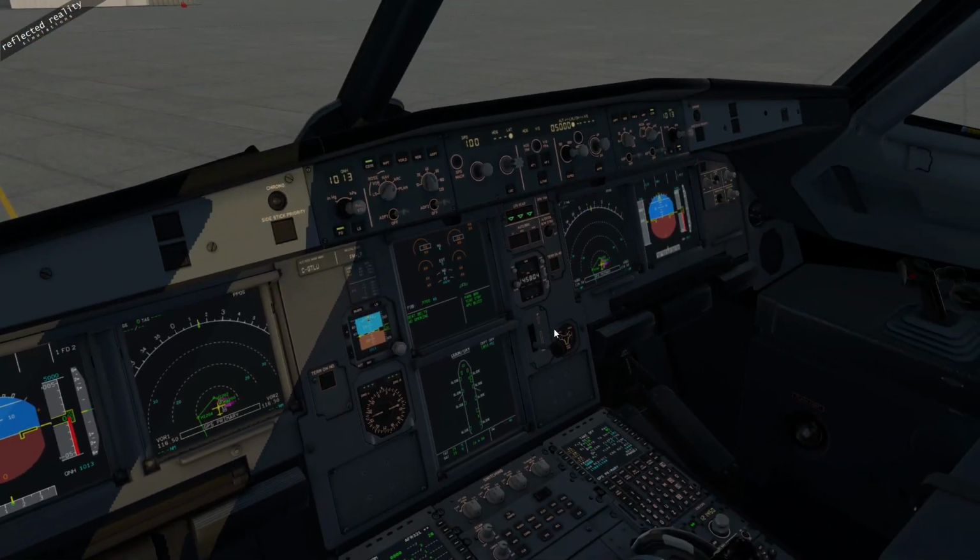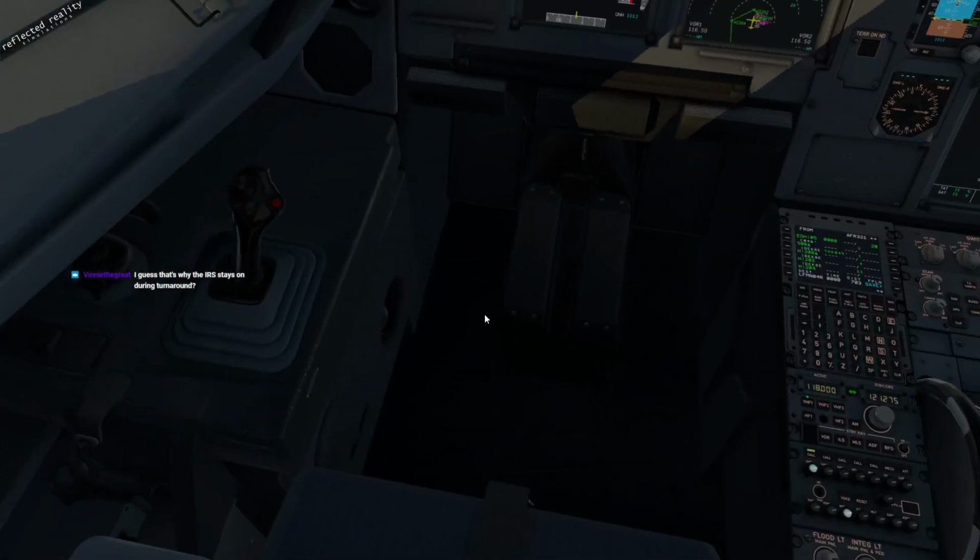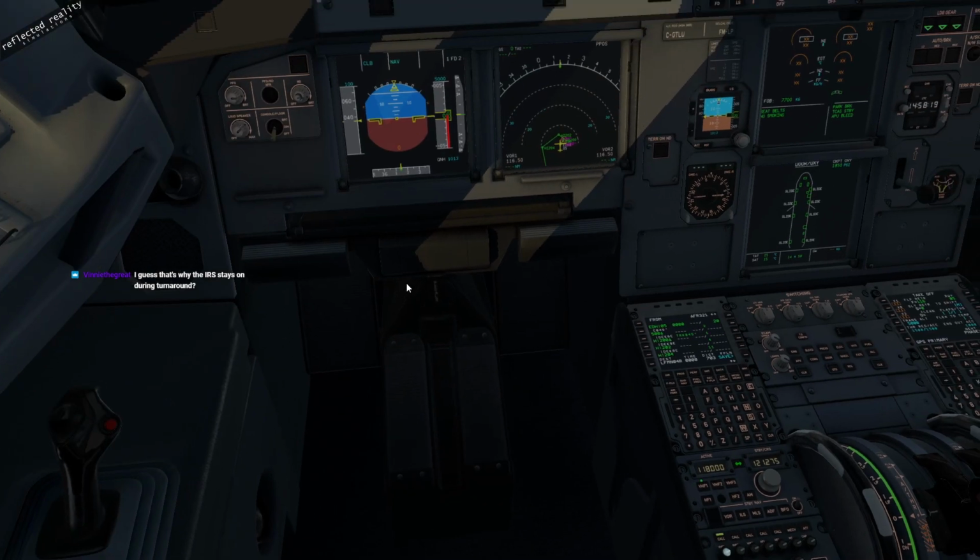So what's important to understand is pretty much everything we've done at the moment would be done by one of the pilots, the pilot monitoring, while the pilot flying is out doing the walk around, dealing with the flight paperwork and everything else. Pilot flying would come back into the seat, check the oxygen mask, check the flight control armrest and the rudder pedal positions, and then check the routing through.